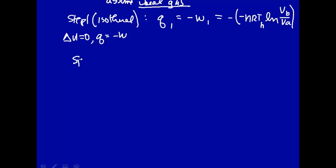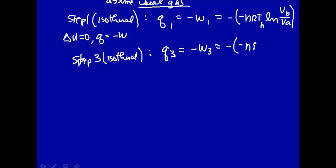Let's look at step 3. Step 3, again, that's an isothermal, so we can use the exact same argument. Q3 will be minus the work done in step 3. And that's minus nRT. But remember, in step 3, we have heat flowing in the low temperature reservoir times the natural log of VD over VC. All right, so this was the isothermal expansion or contraction. Actually, we're compressing the gas in step 3.